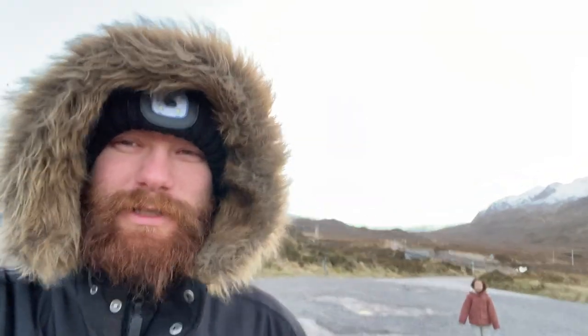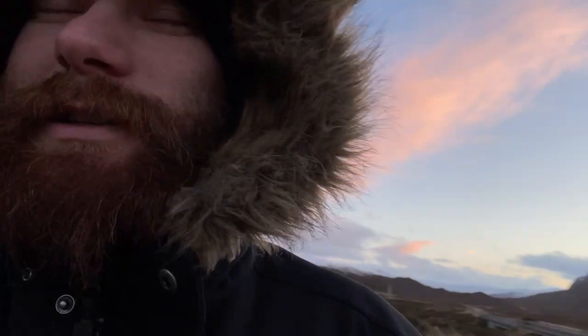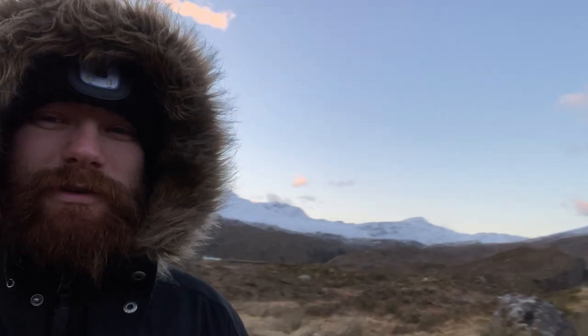Okay, so we have made it to a windy Torridon. You can see where we are. Come on, close. There we go. It's about 7 a.m., 7:30 now. The sky has just got this most amazing colour in it.